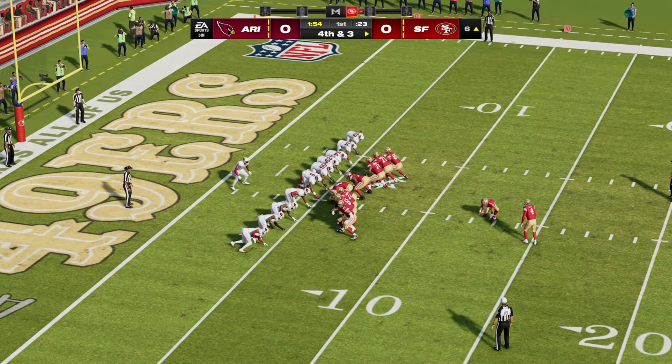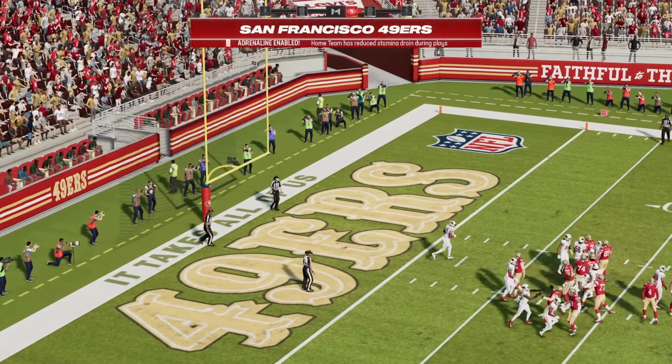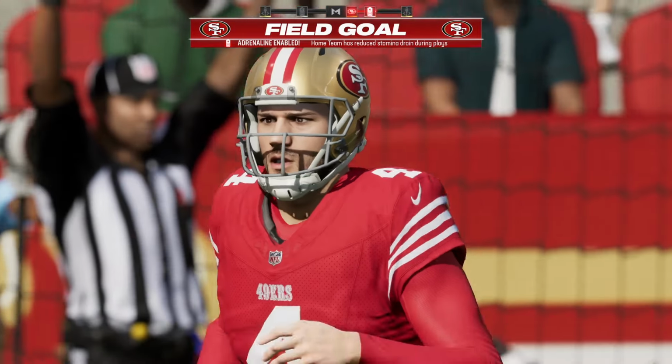So Purdy off and Moody on for the 49er field goal. From the left hash, a chip shot here. And his kick is indeed good. And the 49ers take a 3-0 lead.